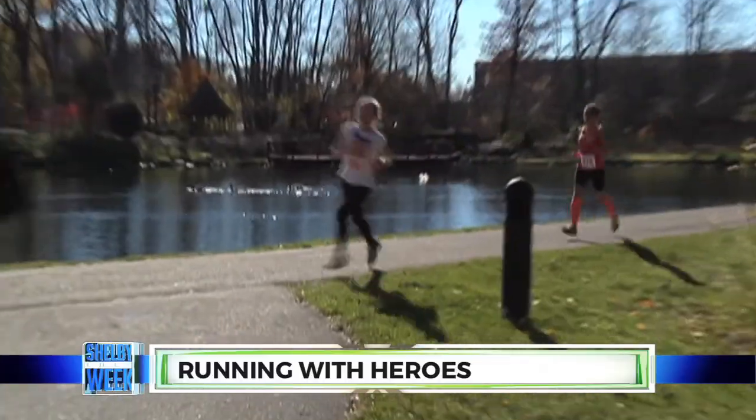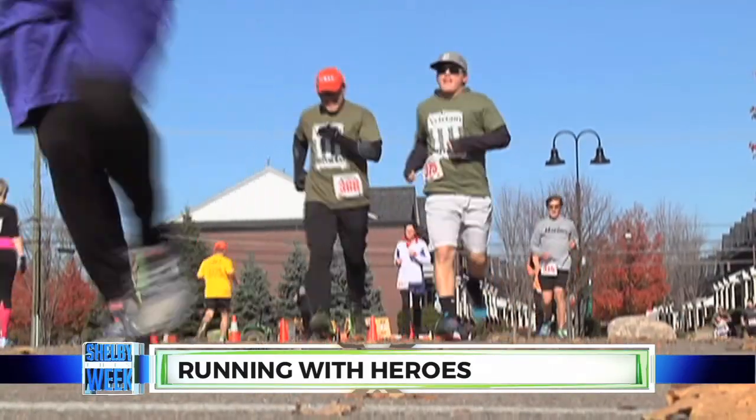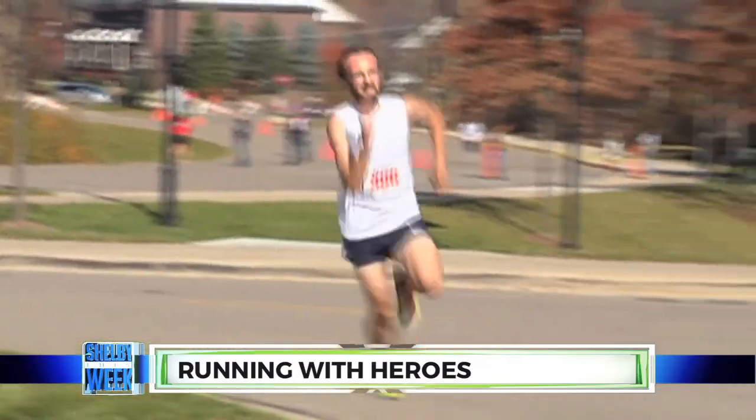Calling all runners and walkers too, Running with Heroes will be on November 5th starting at 10 a.m. The 5th annual Veterans Memorial Run is open to anyone interested in hitting the pavement and running for a good cause. The 5K will go around the Shelby Township Municipal Grounds, May Stecker Park, and the lake. The course will then finish at the Veterans Memorial.